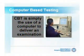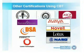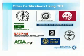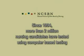CBT means computer-based testing. This simply means the exam is taken on a computer. Many companies and certifying organizations use CBT for testing, from computer software companies to physician organizations. Many organizations have used computer-based testing for nearly a decade, including the National Council of State Boards of Nursing. Since 1994, more than 2 million nursing candidates have tested using computer-based testing.